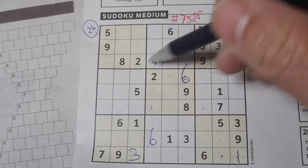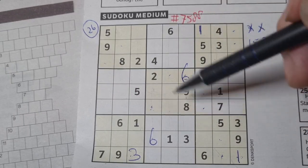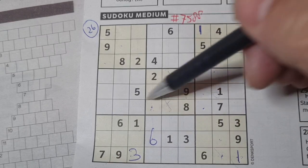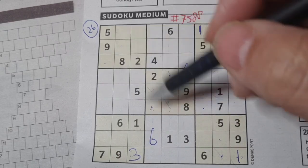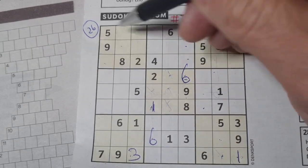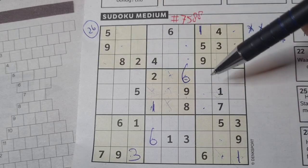Five missing numbers in this big square, and one of the missing numbers is a one. We have a one in the middle column, no one in these three boxes here, a one in the middle row, no one in those two boxes, so one box left for the one. One, okay.